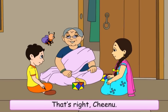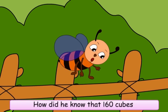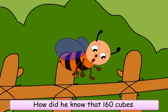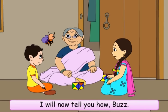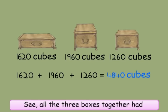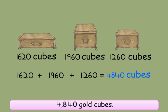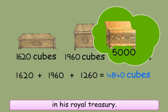That's right, Chinu. So Shankar told the king that 160 gold cubes were left over. How did he know that 160 cubes were left over, Grandma? I will now tell you how, Buzz. See, all the 3 boxes together had 4,840 gold cubes. The king had 5,000 gold cubes in all in his royal treasury.